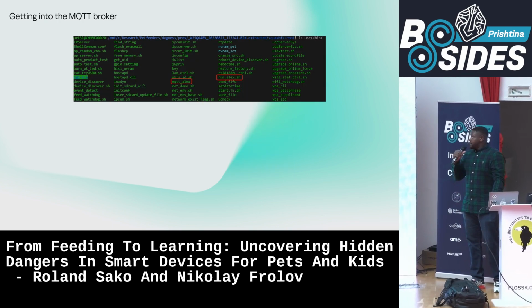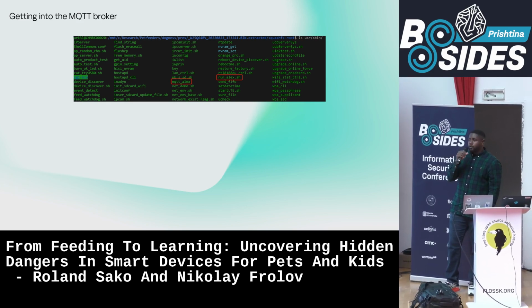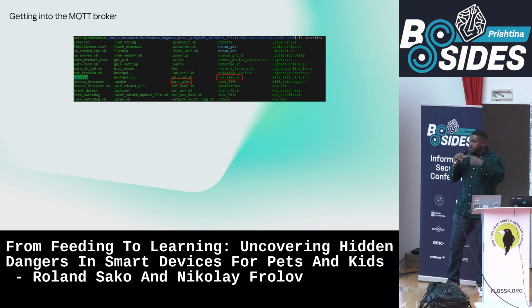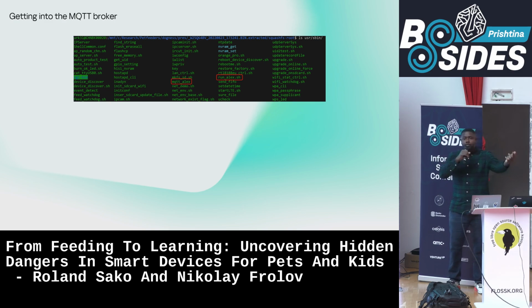Then, looking at the file system, I saw something interesting in the startup script. At the beginning of the device, there is a script called run Alexa that is responsible for launching a binary called MQTT Alexa with an IP address. This is basically connecting to an MQTT server in order to receive voice commands. So that device can be controlled with the mobile application, but also with voice commands through Alexa.